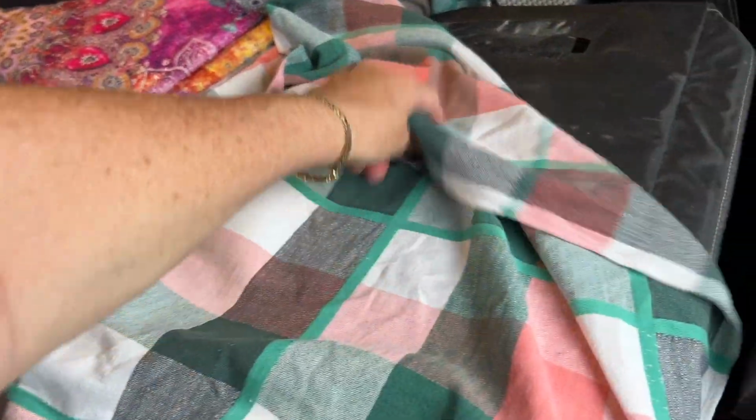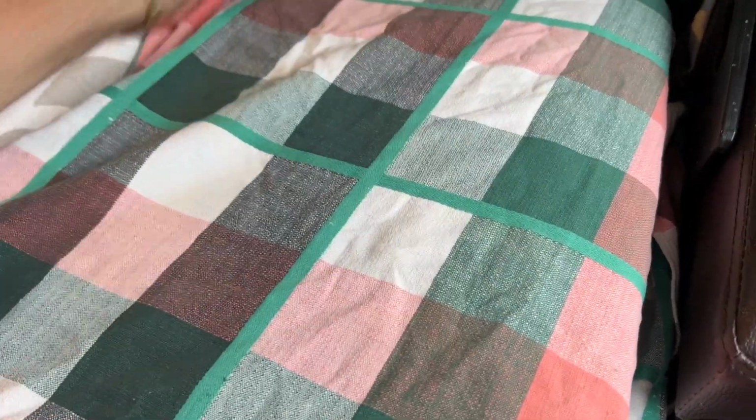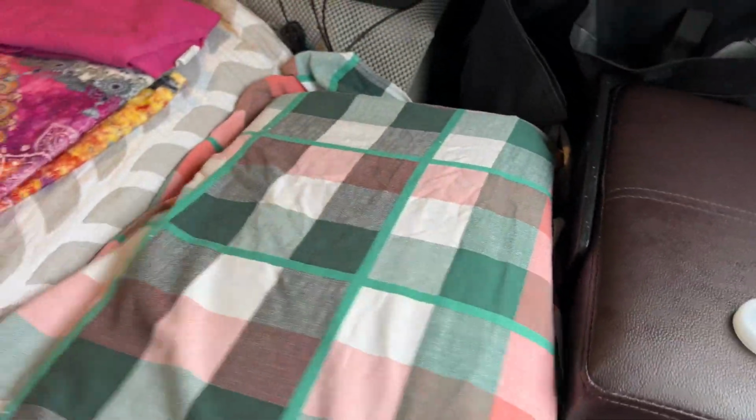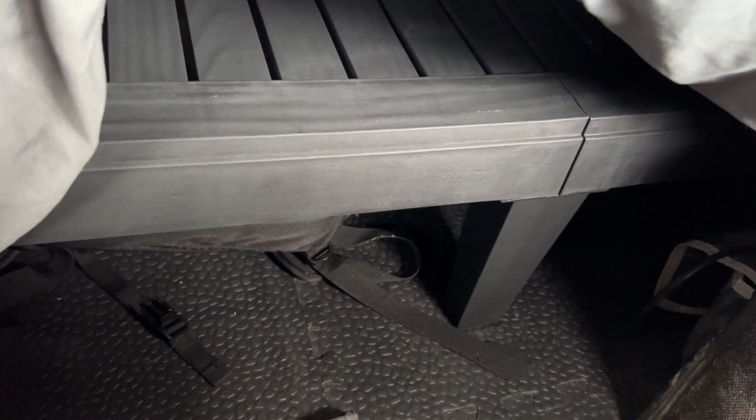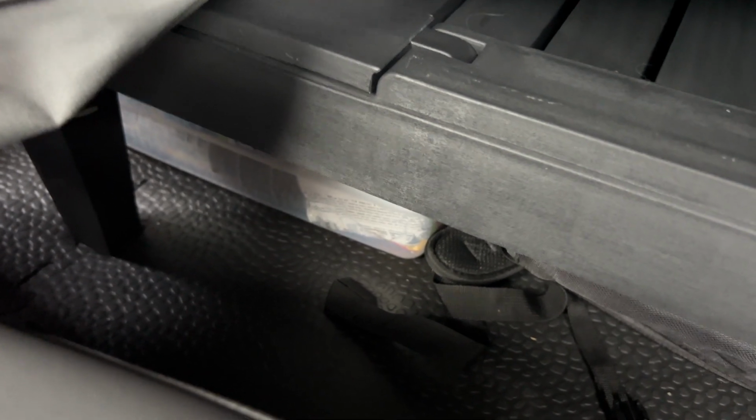And it also doubles as a table, which I'm happy about too. This is my bed from this angle, which you've already seen. Maybe you can see underneath. It's a cot, and underneath I store my electronics bag, and I also have a food container. I'll show you that later.